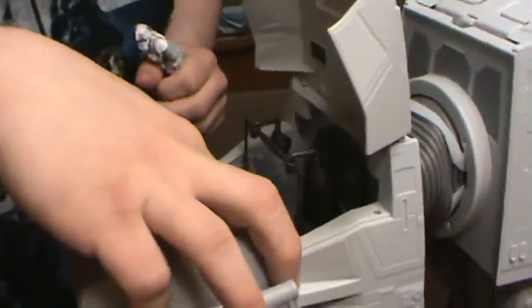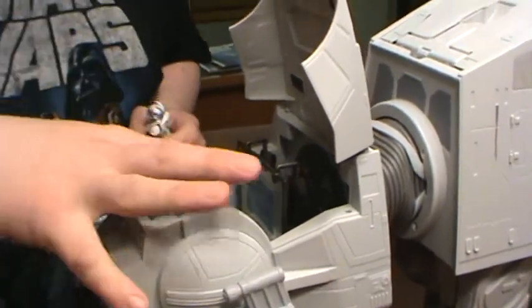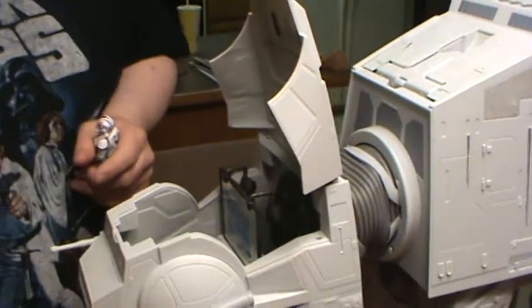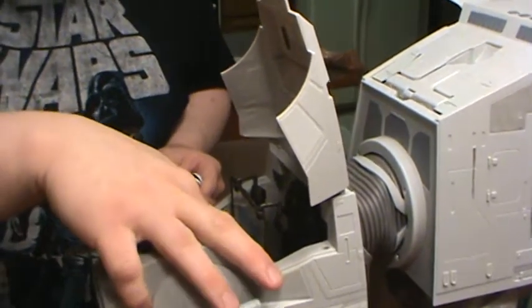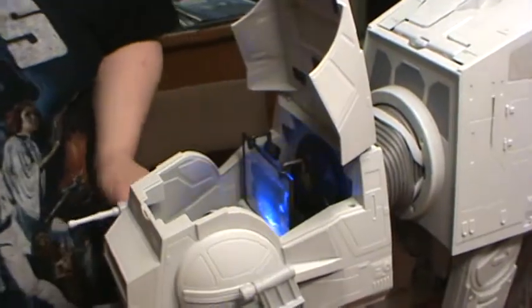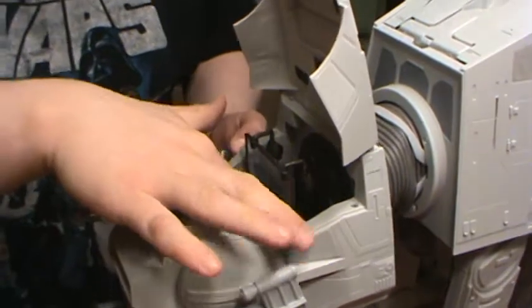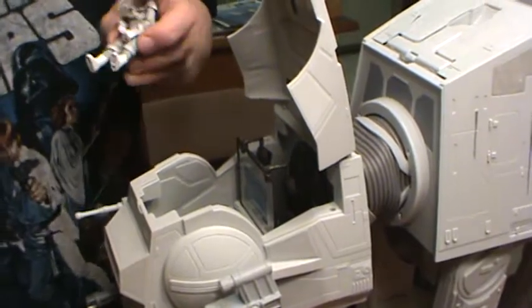This panel lights up with the lights and sounds. Some of it is a likeness of General Veers. Some of it is a likeness of Darth Vader. Some of it is expanded universe. There's a famous saying from Veers right there. It especially lights up when... Let me get Vader to talk. That's of course the expanded universe one right there.